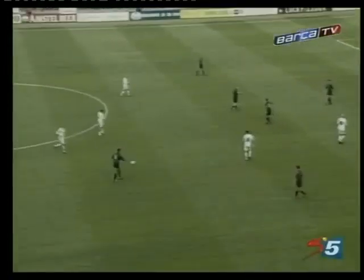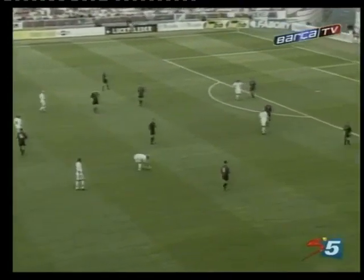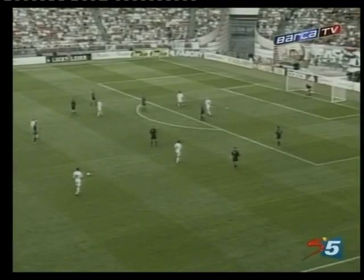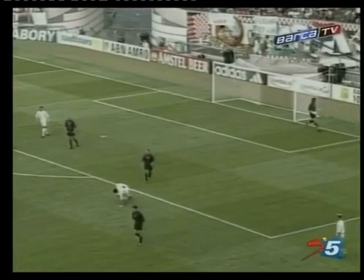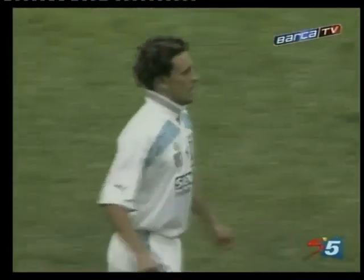Abelardo concedes an early free kick. I think Barca have adopted a 3-5-2 formation with Rivaldo playing at the apex of a midfield five. Interesting attempt there by Sinisa Mihajlovic. He must be feeling cocky after opening the scoring in the first half.